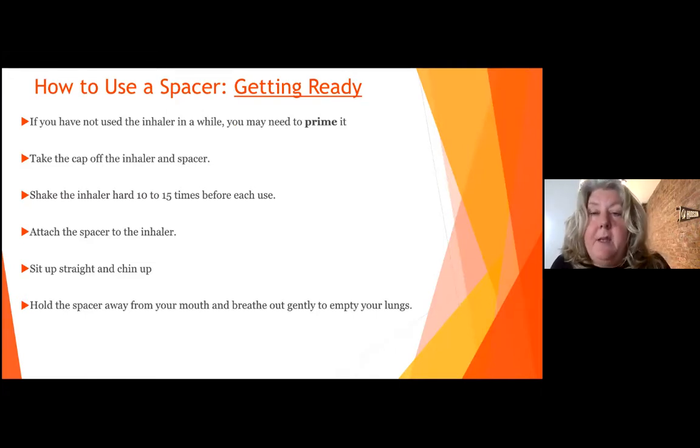But your reliever medicine, your albuterol, your ProAir, your Ventolin, those medications you need to prime if you haven't used them in a while. By priming, we mean to take the cap off the medication and press on the canister. When the canister shows mist coming out, that means your medication is primed and ready to go.